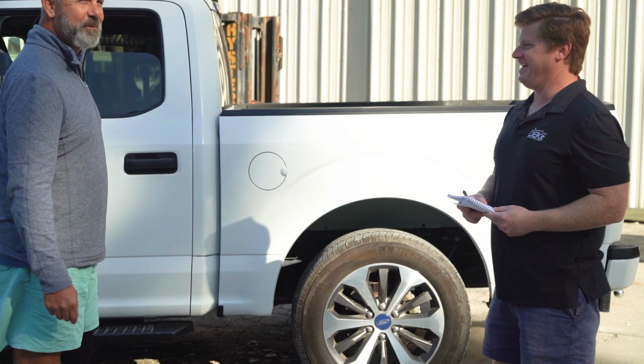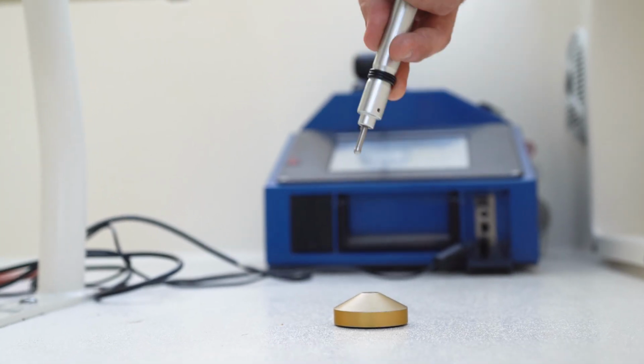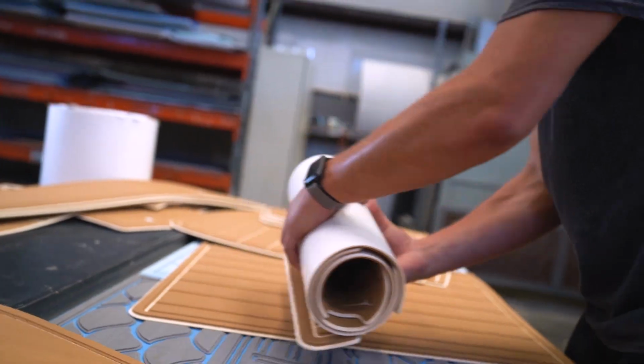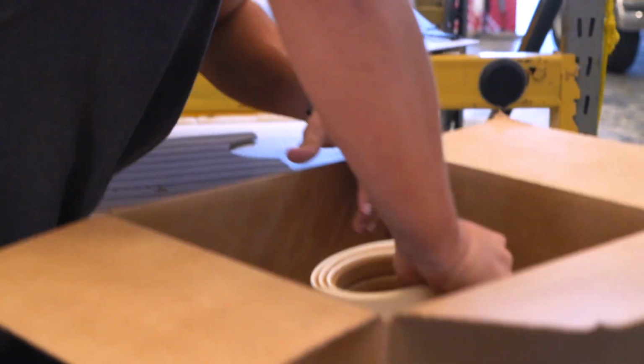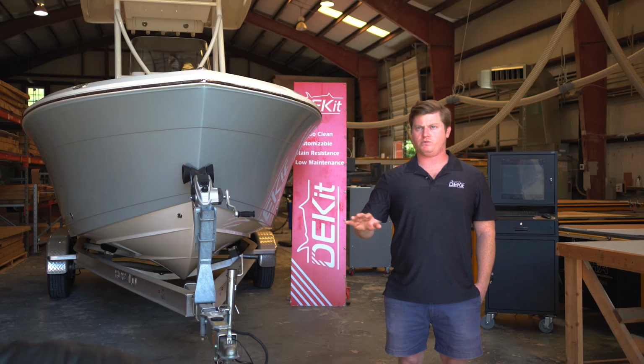Our focus is on quality, customer service, and customization. We've created a very vast dealer network. They're going to come out, scan the boat, we produce it behind us over here, and they install it on site. You never have to bring the boat to them, they can do everything with you.